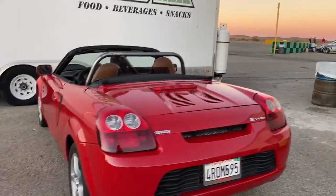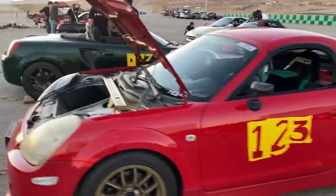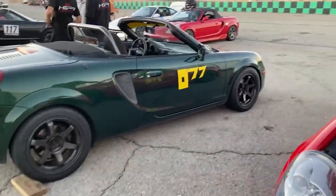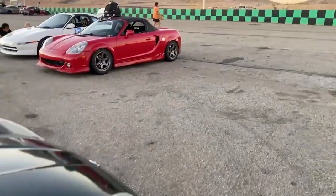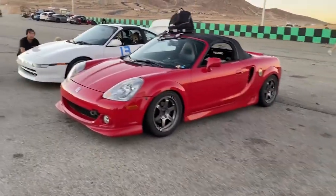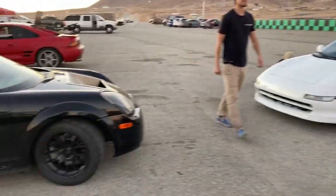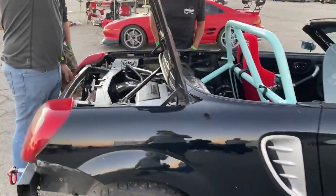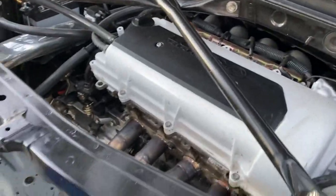Check out all these different spiders here, MR2s. Got a bunch of them over here. This is Victor's from Hopper Fabrication. There are SW20s here, ZZW30s. There were no AW11s. That's Simon's car, 1ZZ. David's turbo car right there. Can't remember this guy's first name. He's got a 2ZZ in here. What was your name again, buddy? Raymond. Yeah, 2ZZ. Check that beautiful thing out.